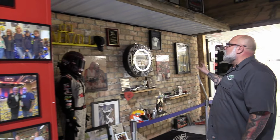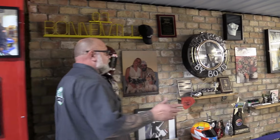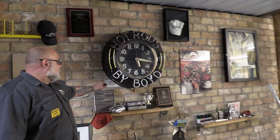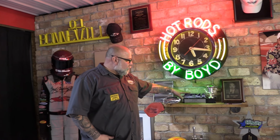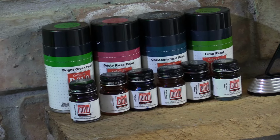Now this wall right here, this stuff is all original Boyd Coddington stuff. All this stuff was actually in Boyd's shop. Very cool, this sign here was in every shop that Boyd had. Boyd's Hall of Fame trophy from SEMA. Only guy in the world to have Boyd Coddington paint.